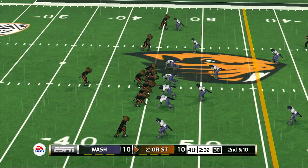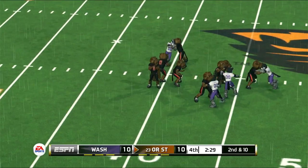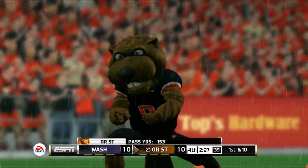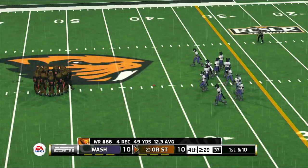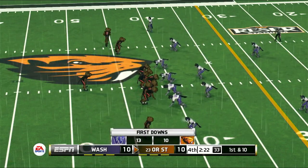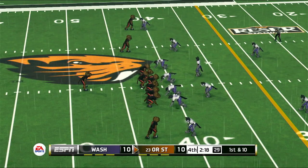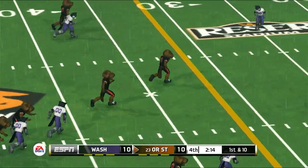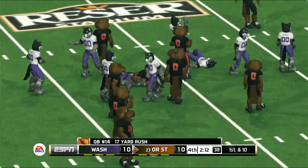Second and 10. Ball on their own 45. There's a play fake. It's caught. First down, and he's out of bounds. Scrambling around. Now he's going to run and watch out. Tackle at the 25-yard line.